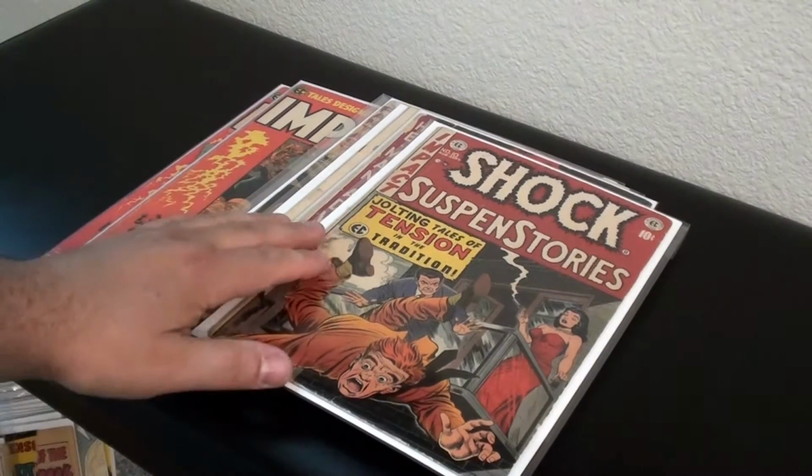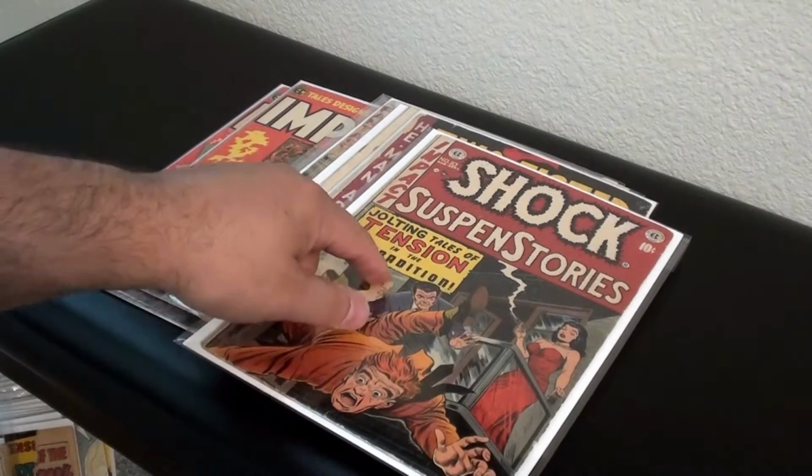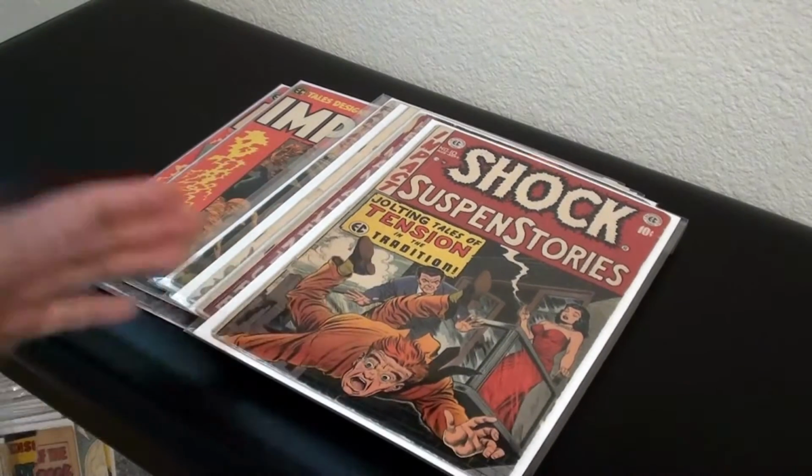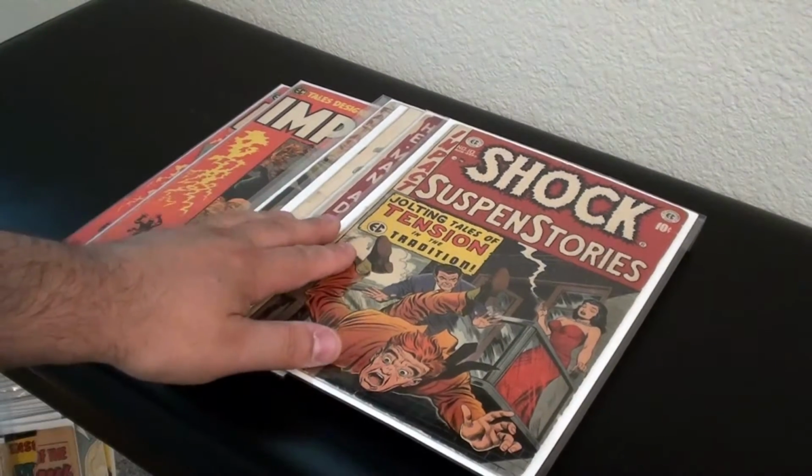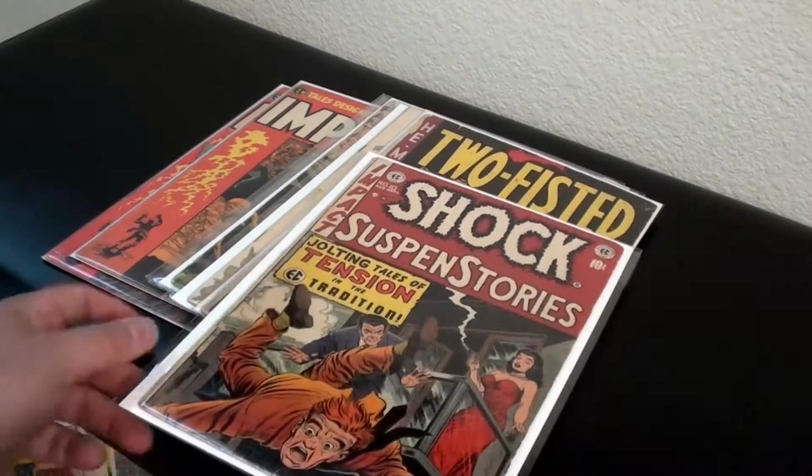I said, well, I can give you, and I already had this one, so I wasn't tripping on this one, I can give you $20 a book on a couple ones I want. And he goes, I just want to sell the whole thing. What can you do for it all? I said, I'll give you $100. And he took it. I couldn't believe it. So this next lot of books here I got for $100 off a Craigslist ad.